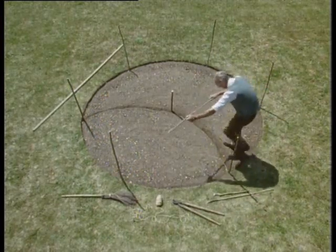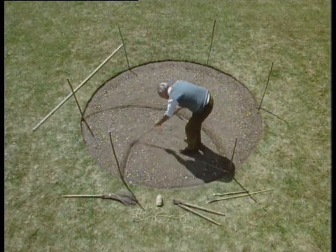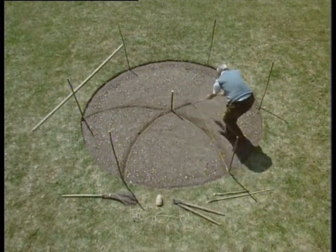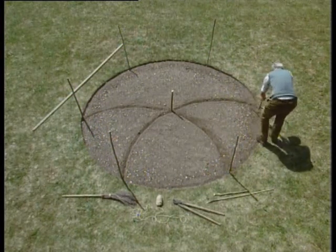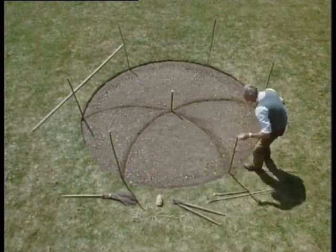And after you've done a few of those, then you can begin to see how it's coming. And although I have to stop and think each move before I make it, quite quickly I can see how this is going to work out.